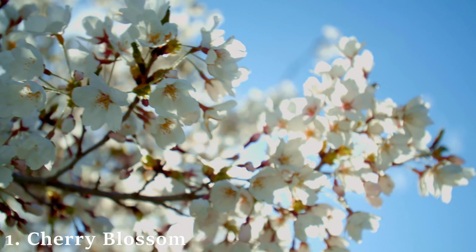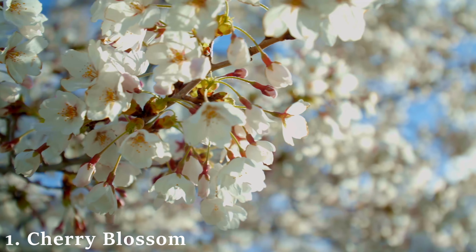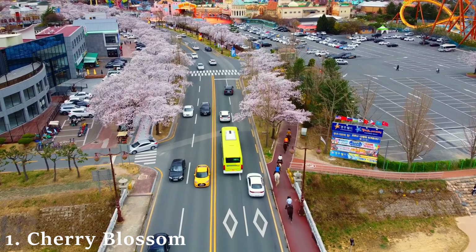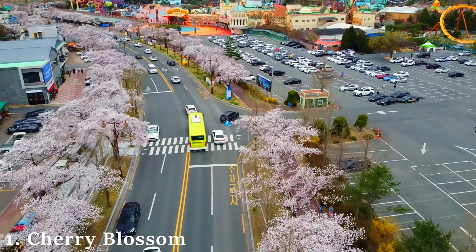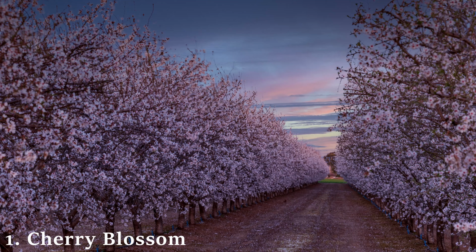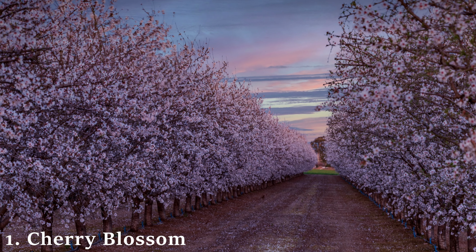The flowers on these trees can be pink or white and have a very nice fragrance to them. These trees prefer climates that are not too hot and not too cold, and they live for around 20 to 40 years, although this can vary depending on the type of cherry blossom tree. They can make almost anywhere look brighter and more colourful, especially when they're planted in groups.